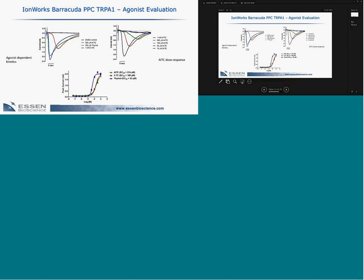So I think from Shin's talk and from Owen's talk, it's pretty clear that Barracuda works well to study state and use-dependent blockers of ion channels. It can deliver quite complicated protocols and also performs well with wide assay windows. At this point, we're going to switch gears a little bit over to a platform that we recently began offering, which is the IonWorks. And for that, I'm going to go ahead and give you a short introduction to it.